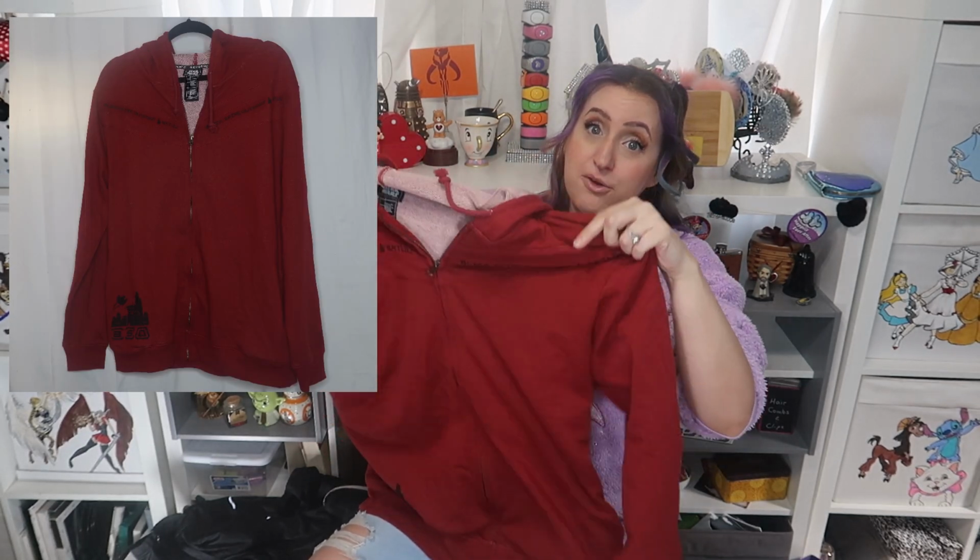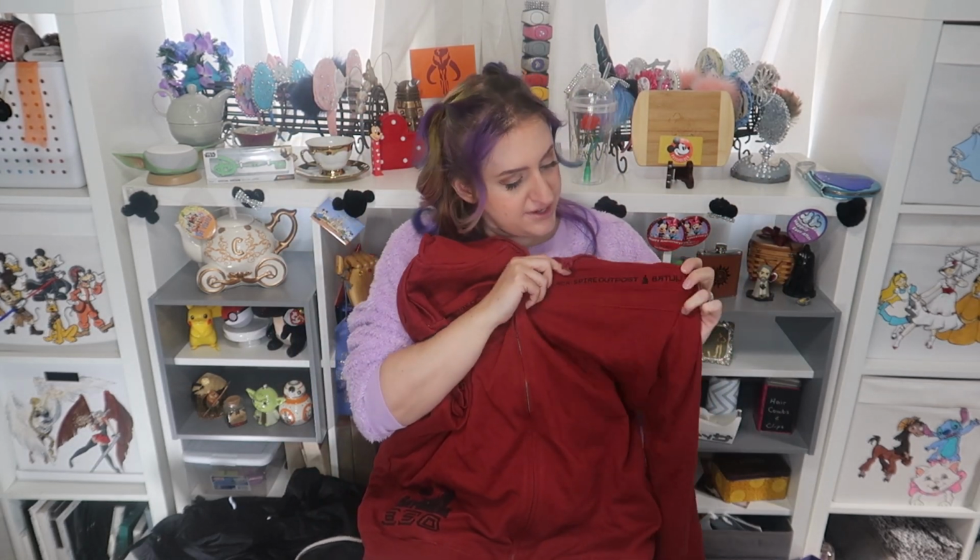And obviously not everything we bought was clothing for me. Believe it or not, we actually did get a few things for my husband. And the first was this hoodie, because this is from the Black Spire Outpost, and if you know my husband, you know what a Star Wars nut he is. So when we saw this Black Spire Outpost hoodie, he was super excited. It's got a lot of really fun details to it.